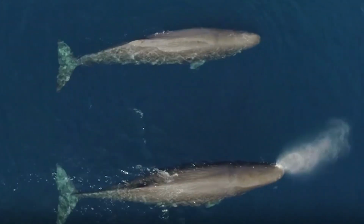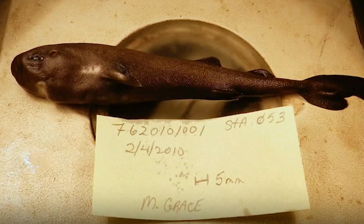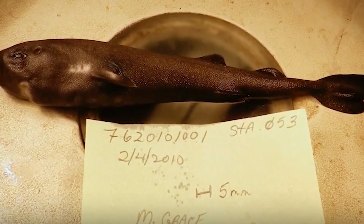The glowing liquid may play a role in attracting prey or evading predators in the deep sea. Let's wait until scientists conclude it.